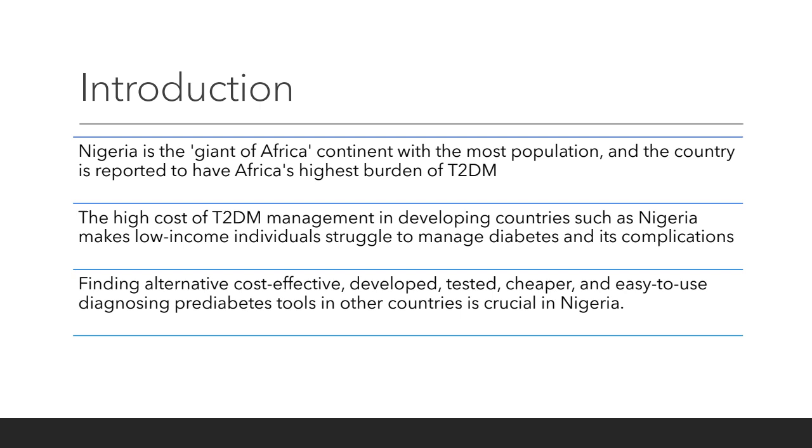Just to give a very short background, Nigeria is known as the giant of Africa, and it is currently known to have a high burden of type 2 diabetes. A lot of it is undiagnosed, and it's only when they come with severe symptoms that they realize they have type 2 diabetes. What we really want to do is capture people before they develop full-blown type 2 diabetes, to prevent the other problems that Samuel will show us.